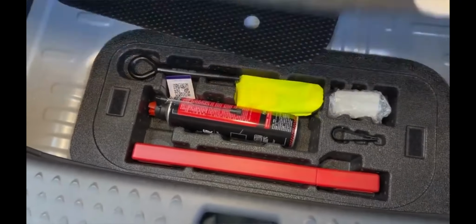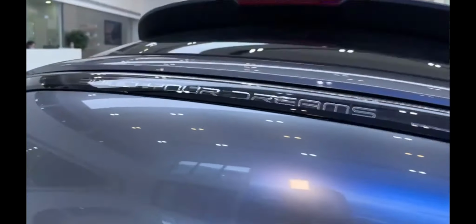The range will be 320 kilometers with the 30.7 kilowatt hour battery, and 420 kilometers with the 44.9 kilowatt hour battery. That's what they say, and as with all other brands, it's usually a fair bit less than that in reality. And the plugs, you get CCS 2 and Type 2. They're the ones you get.